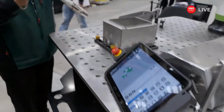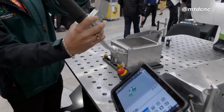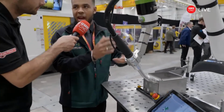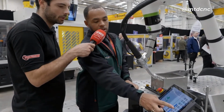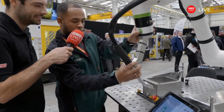And then drag and drop. So is this like linear versus non-linear moves? Yeah, so you have linear and then you have joint moves. The joint moves will move all the axes, and the linear is just moving in the X, Y, Z plane, essentially. So one more non-linear move? Yeah, and then we'll do one more linear move.